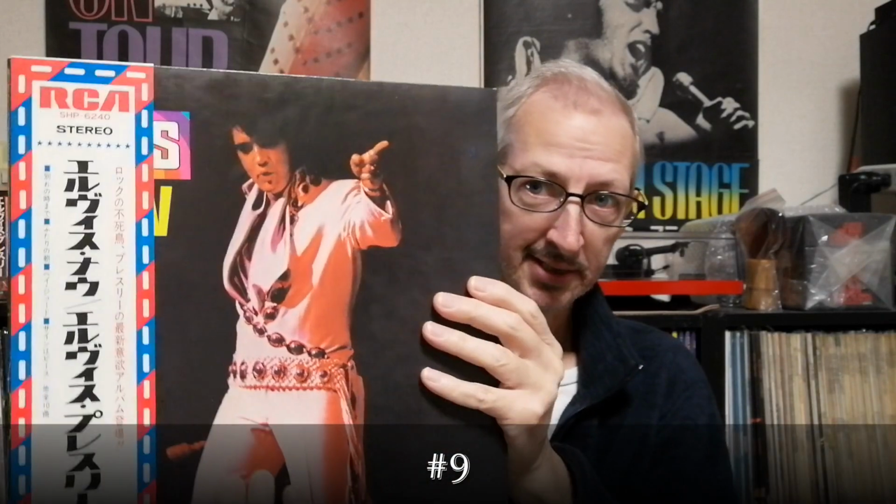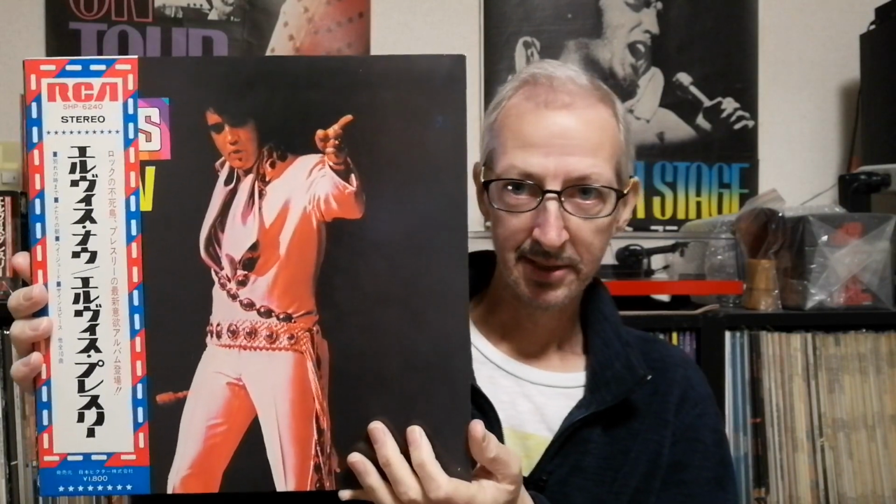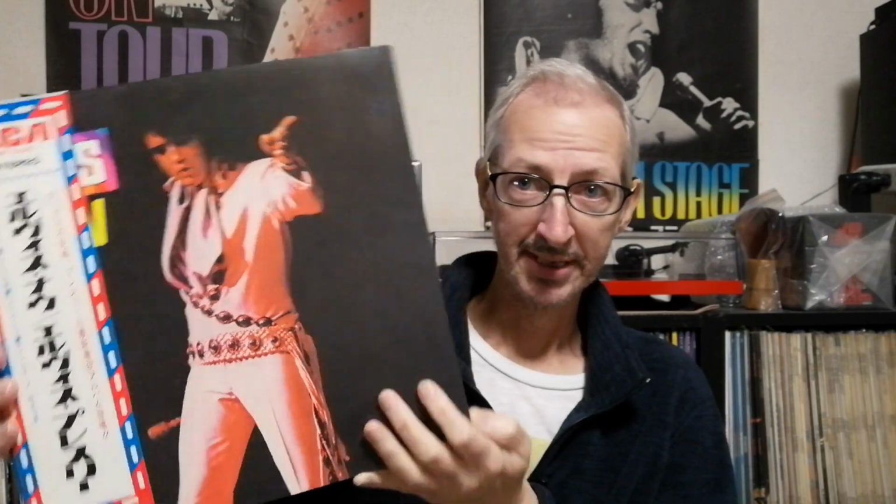Next up at number 9 is 1972's Elvis Now. And this has a different back cover to the American version, with this picture of Elvis in concert from the early 70s. And I've shown this one before, and I mentioned at the time that the song titles here omit Early Morning Rain. This was actually the last regular studio album to be released in a gatefold sleeve.